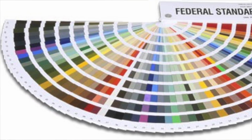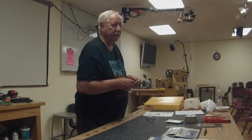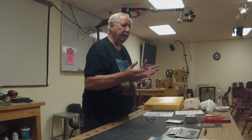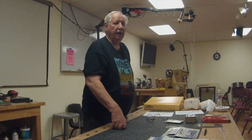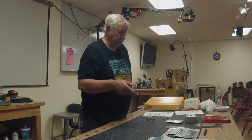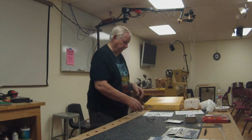So next month, or whenever Sam's here again, he said he was going to give the Munsell and federal standard colors part. He wanted to go through how the numbers relate. But you'll be able to see some of that on here, and so on.